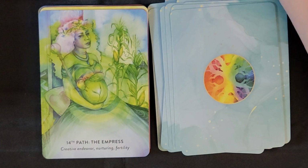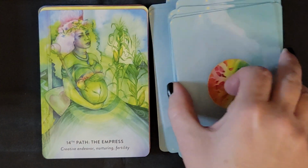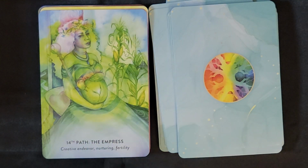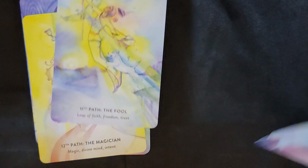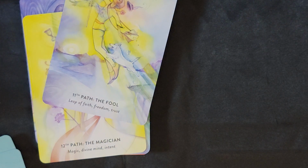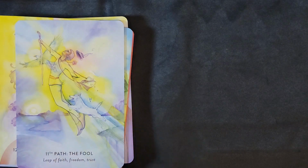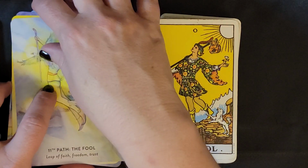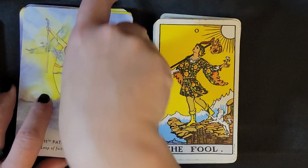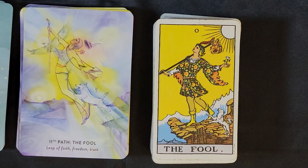Maybe I should pull out a deck of cards just so you guys can see these a little bit as I'm going through them. Oopsies. Let's do this. All right. Now you can kind of do a side-by-side comparison, how she's using elements of the tarot in this oracle deck to describe the Tree of Life.